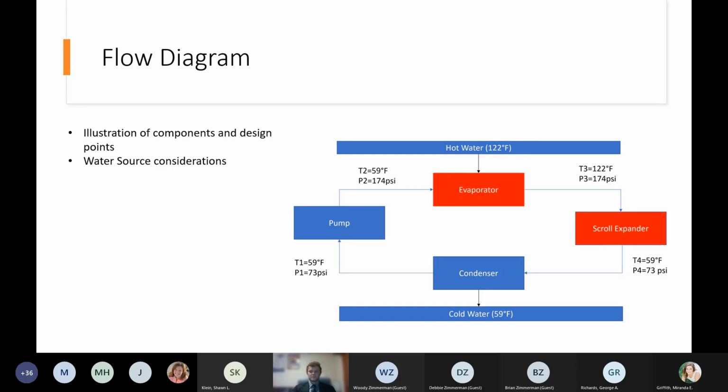Third major component in the system is the scroll expander. The scroll expander is where the power is generated by allowing vapor to expand, thus creating power through a shaft. The final component in the system is the condensing heat exchanger. The condensing heat exchanger converts a vapor back to a liquid so the pump can effectively send the fluid back to the system. Unfortunately for us, the 122 degree Fahrenheit water supply fell through, so we were forced to use 113 degree Fahrenheit source offered by Grove City College, which hampered operating conditions.